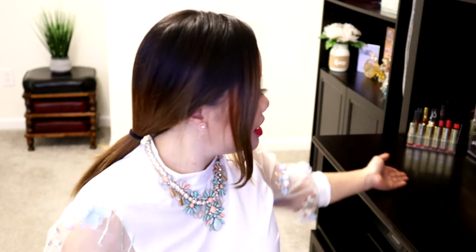I am definitely going to pick up probably more of their nude range just based on the formula itself. I've always been a big fan of the Milani lipsticks, as you can see behind me. I have their Color Statement lipsticks, which are also fantastic, and they also wear beautifully. They also have a fantastic shade range, and my favorite shade in that, in case you're curious, is Naturally Chic, but you should definitely check that out as well. If you like this and you want more of a cream type formula, that is also a fantastic lipstick.